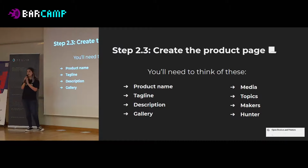Description is a more detailed explanation of your product. So you can talk about features more, you can explain it a lot deeper. It can help the users understand the entire essence of the product generally.